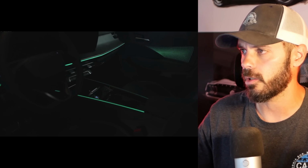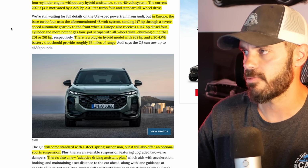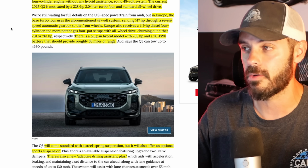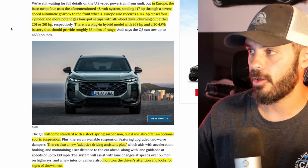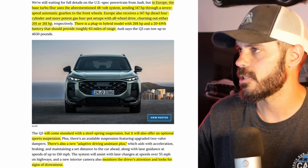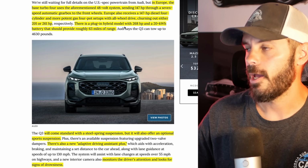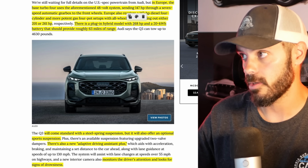But 147 horsepower seems way down low in power today. So Europe also receives a 147 horsepower diesel 4-cylinder and a more potent gas 4-pot setup with all-wheel drive, churning out either 201 or 261 horsepower. Now there is, okay, here it is. So there is a plug-in hybrid as well, not just the 48-volt hybrid system. So you have a plug-in hybrid, and this is the one I want to see here.